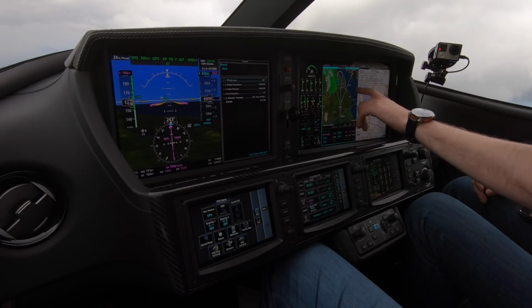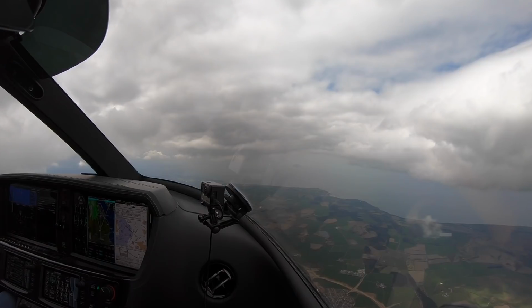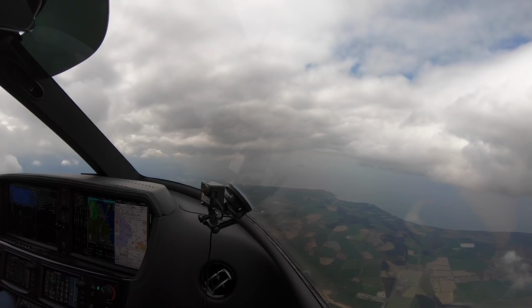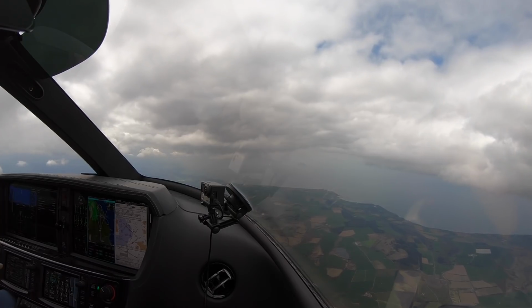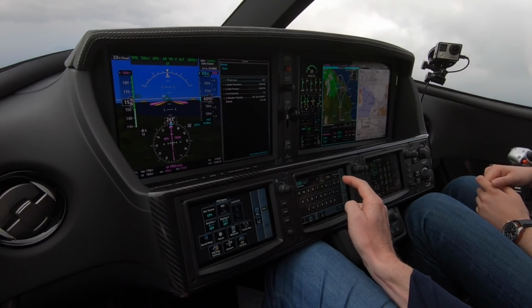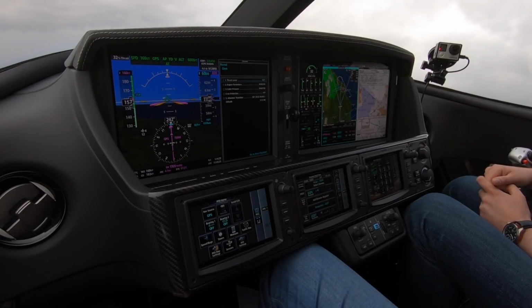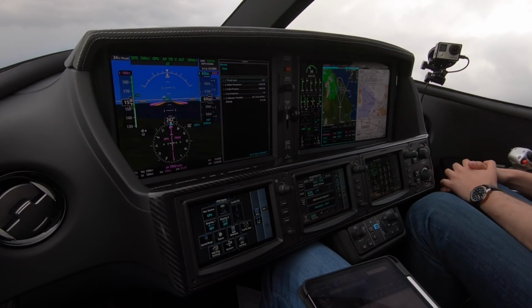There you go, so got us doing a teardrop entry into the hold. Yeah, roger that. And 030 left turn. Actually quite good holding at 60 because we're out of there. So what we can do here, we can use a standby flight plan. So we can generate a new one now. Let's have a look at what the flight plan was.